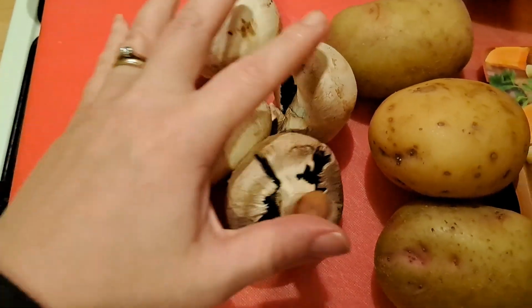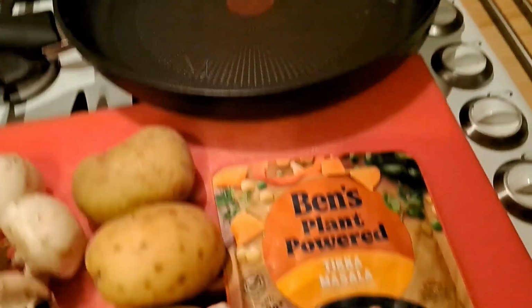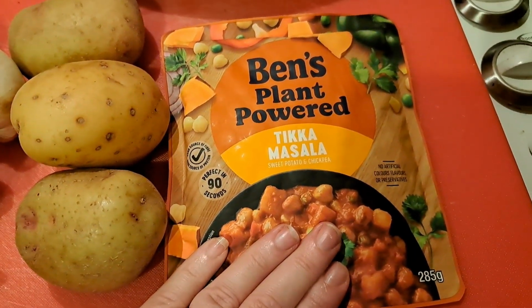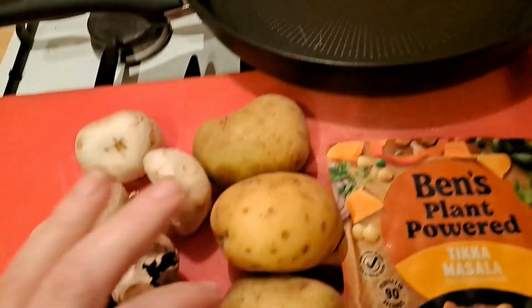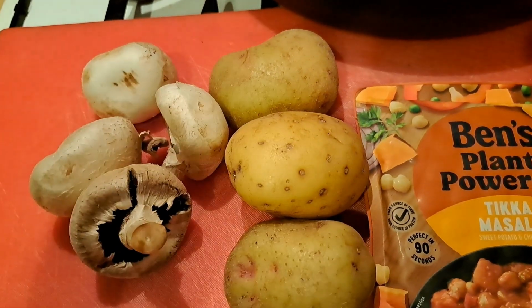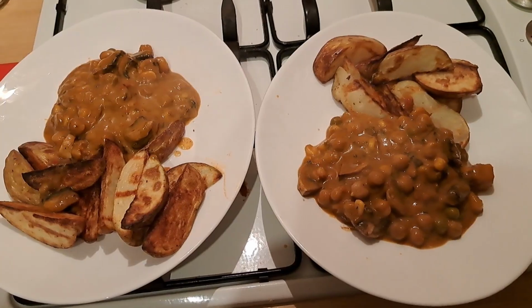So I'm just going to cut these mushrooms up, put them in the frying pan, cook them down. This is meant to be cooked in the microwave, but I'm just going to throw it in the pan with the mushrooms. And these potatoes, I'm just going to cut into wedges and throw in the air fryer. There we go, tonight's tea.